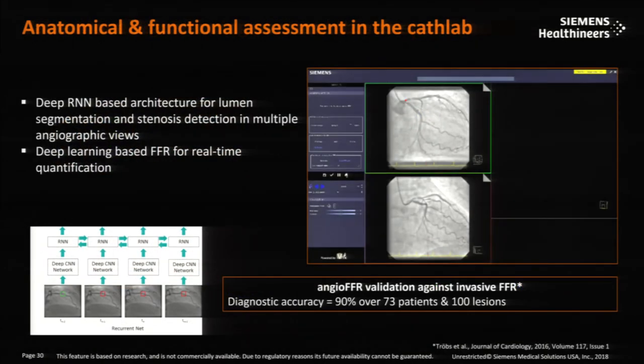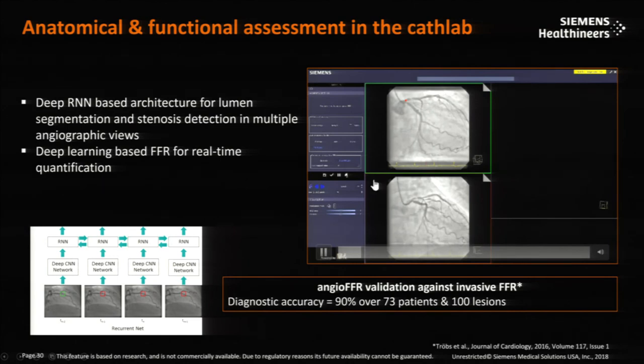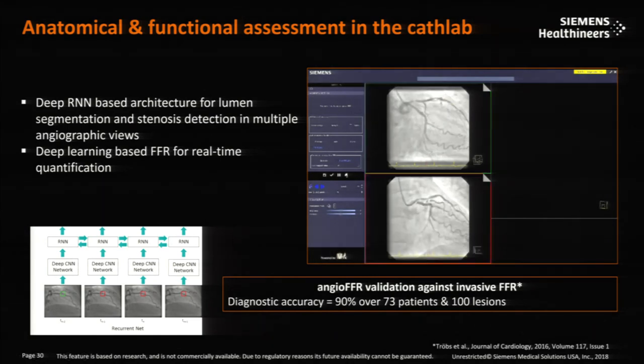And the last thing was mentioned this morning, still in the physiology. This is how we can calculate intrinsic properties of the blood flow, and here FFR, in real time, by using AI to learn the physiology from the data. Again, the video goes faster than me, but basically, this is a machine learning-based FFR computation from angiograms. This is a real-time recording of our prototype.